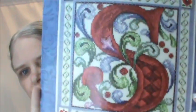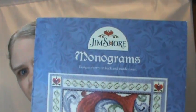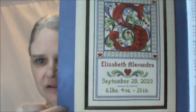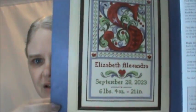So here's what the book looks like in the front. It is the Jim Shore monograms. It's a partnership with Mill Hill, as you can see, and oh yeah, there was lots and lots of beads on that project. Alright, so here is the inside cover. It's an example of a birth sampler style.